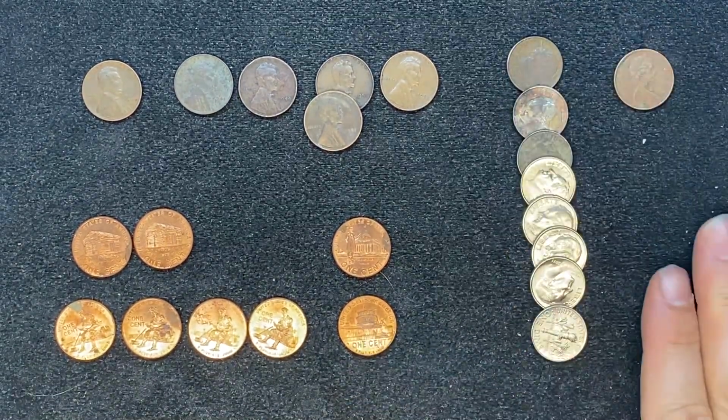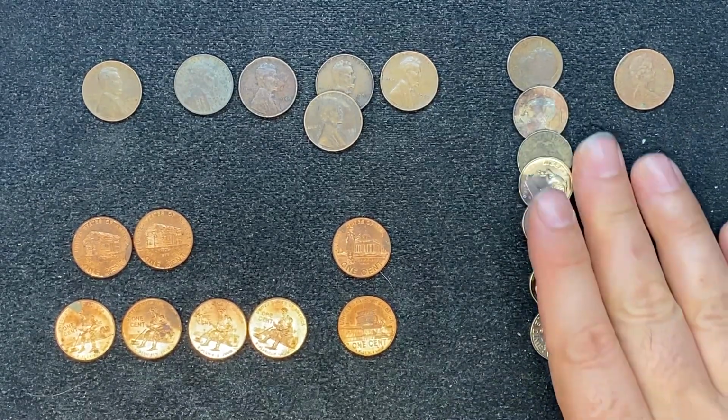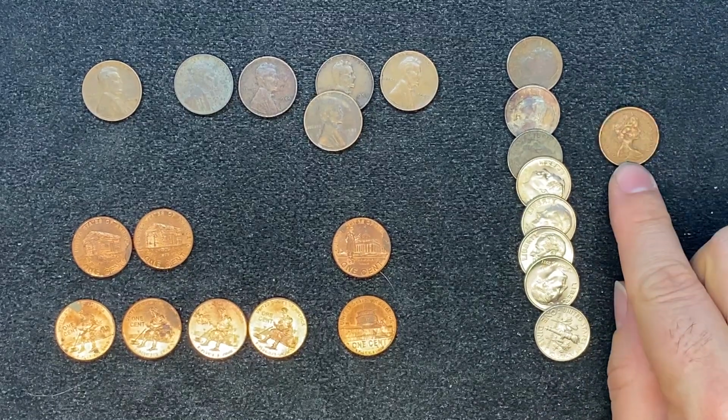I think the real win out of that box, though, was that we ended up with 8 dimes. So that's going to more than make up for the dimes that we were short in the previous hunt. And we did end up with 1 copper Canadian penny.